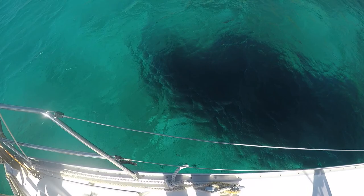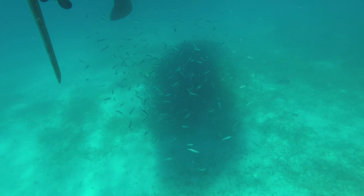We came back to the boat for lunch. Looking into the water revealed a darker than usual boat shadow that moved more than it should. It turns out that a huge school of sardines thought our boat shadow was their perfect camouflage.